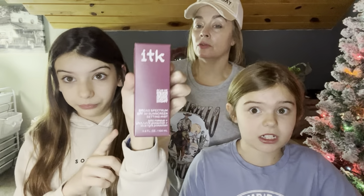We used the Walmart scanner to scan the barcodes, and for this, it was $18.56 at Walmart. I found it on the bottom shelf, same size and everything, the same amount. I was like, Mandy, this is a really popular brand. And I was like, are these in the wrong section? It's $18.